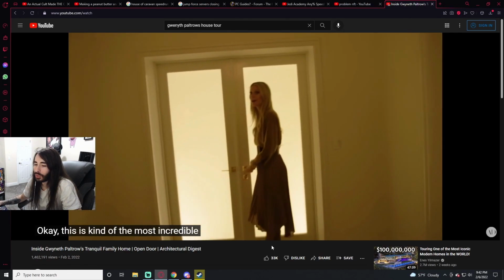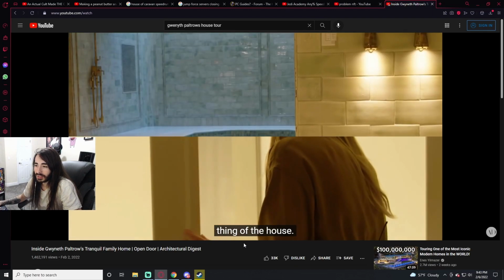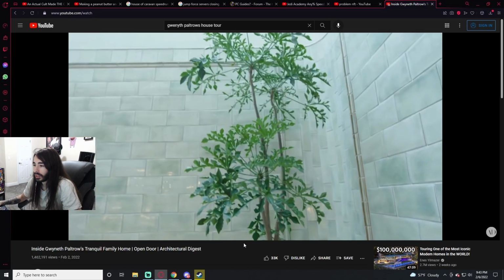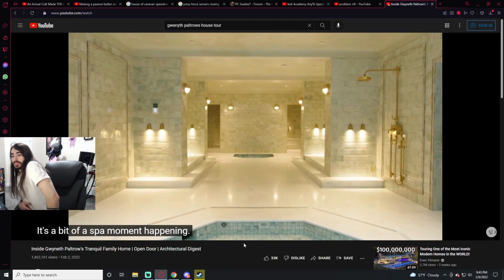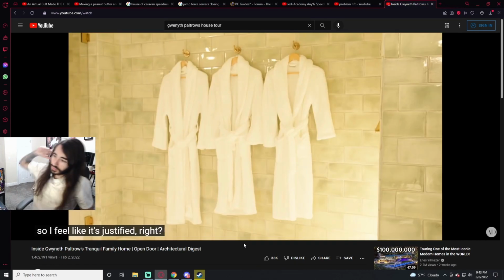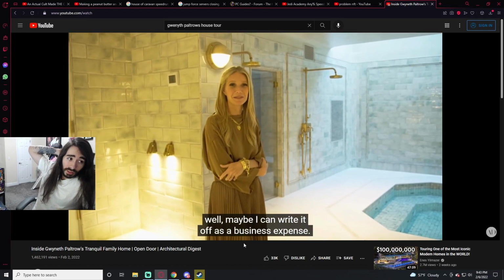Okay. Show me a cool room, Gwyneth. This is the best part of the house. Ah, here we go. The sauna and bath department. Very cool, yes, very cool. A bit of a spa moment happening. Understatement. You know, I'm into wellness, so I feel like it's justified, right? Yeah, well, maybe I can write it off.